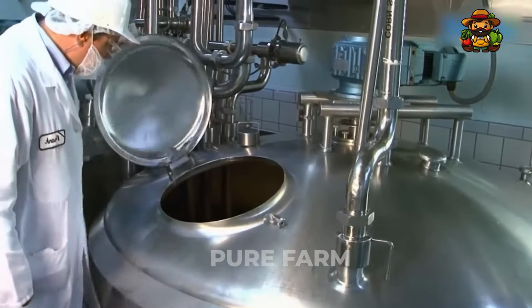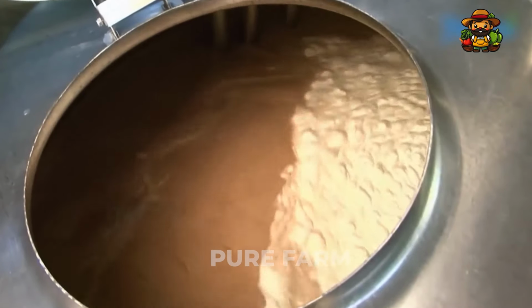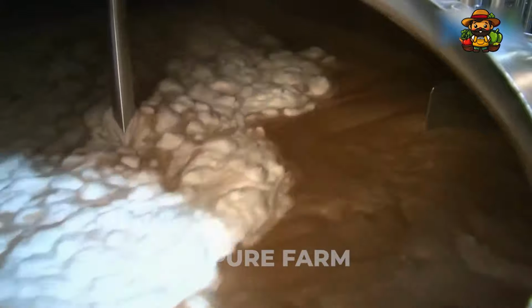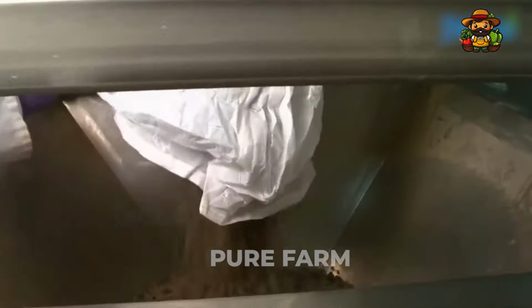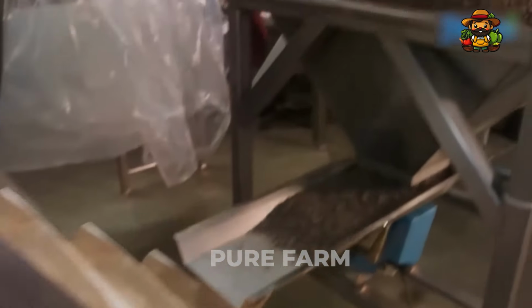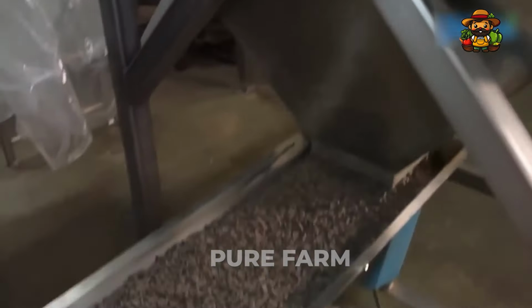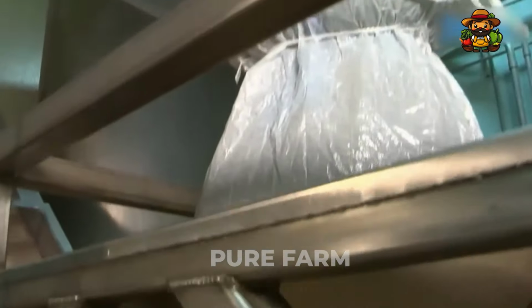Whether it's Madagascar vanilla, Belgian chocolate, or fresh strawberries, each ingredient is carefully measured and mixed into the base. Advanced mixing machines ensure the flavors are evenly distributed, creating a consistent taste in every pint. For fruit-based flavors, real fruit purees are used, while chocolate and nut flavors are made with premium ingredients sourced from around the world. This attention to detail ensures that each flavor maintains its unique identity while meeting the high standards Häagen-Dazs is known for.